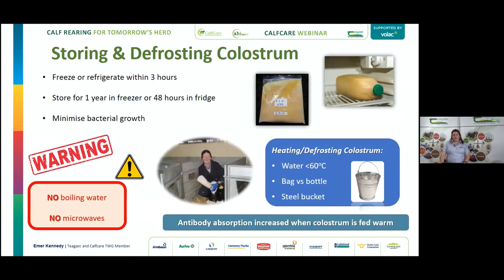And finally, just to finish by saying that antibody absorption is increased when colostrum is fed warm. There's no problem feeding cold milk as long as you're consistent in what you do, but colostrum should always be fed warm. Even if it's coming out of the fridge, it should be warmed in the method that I just went through to defrost, and that will ensure the maximum uptake of antibodies.